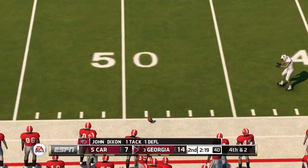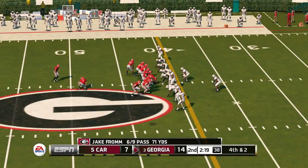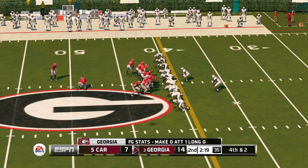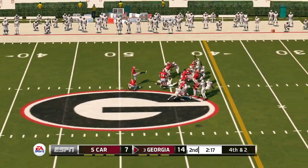Throws, intercepted. No, he dropped it. So it's fourth down. What do you think they're going to do here? At this point in the game, they might as well go for it. They won't lose much field position if they don't get it, and they only have a couple yards to go. Georgia is up by a touchdown.